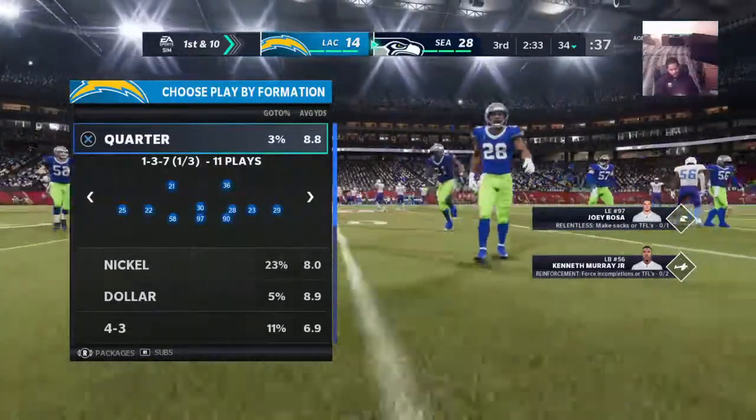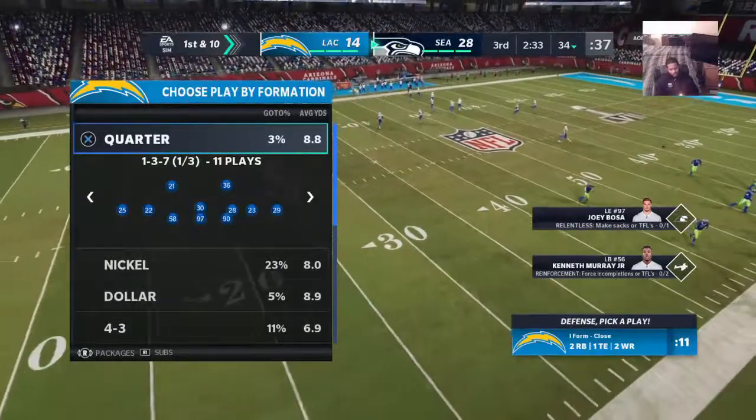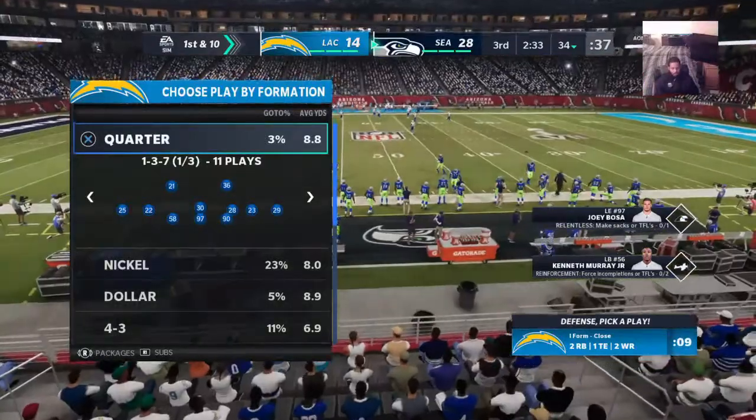And it'll be Seahawks. I had my chances to come back, man. I couldn't capitalize on it, man. I had a couple chances.